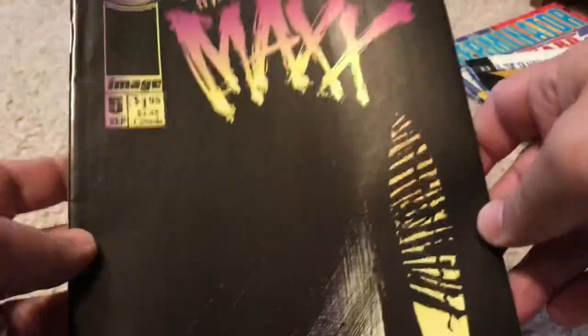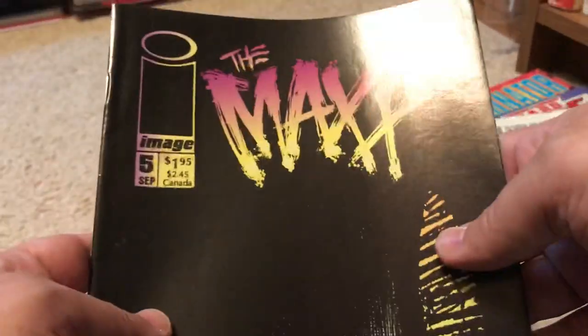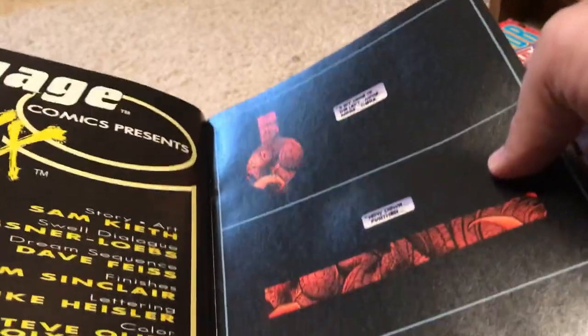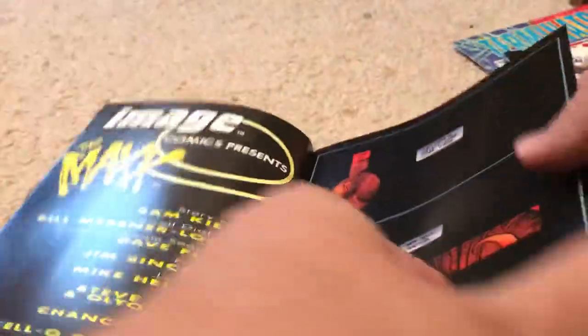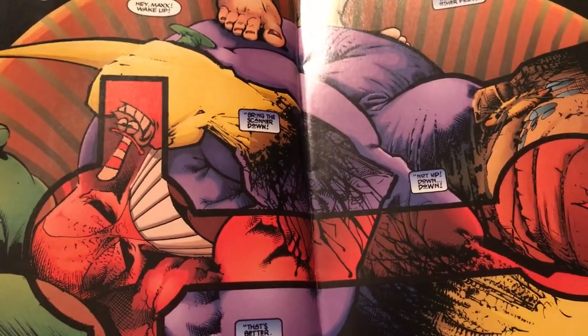It is The Max by Image. And this is from 1993. So it looks like these comics are generally older ones, which is kind of cool, compared to the ones I usually get that are full of these like newer indie comics. Interesting artwork.